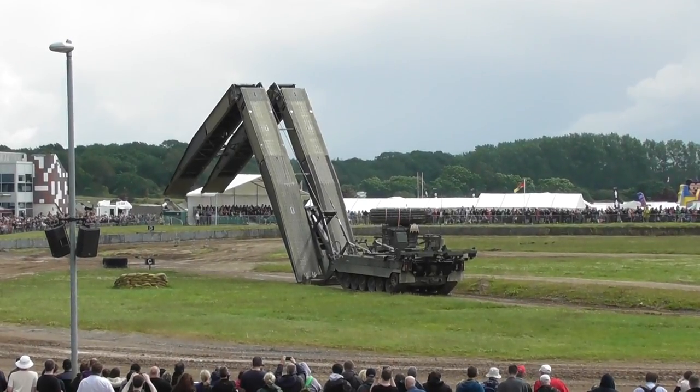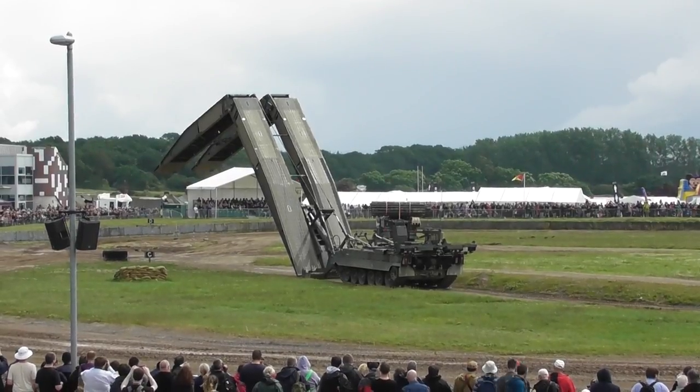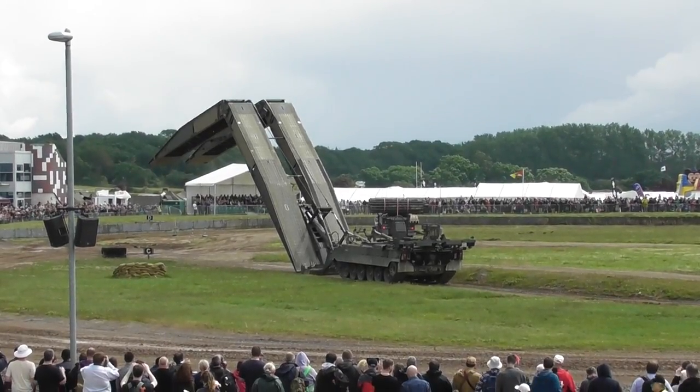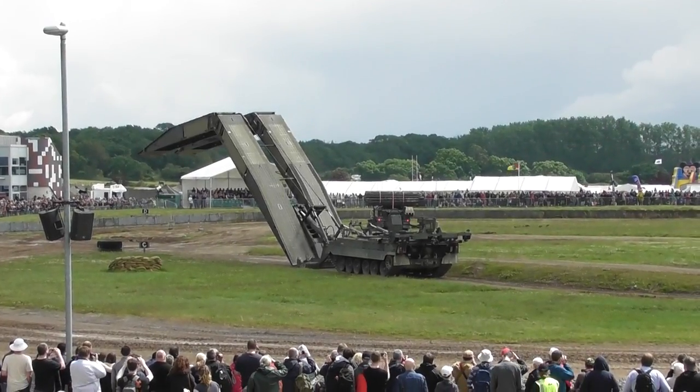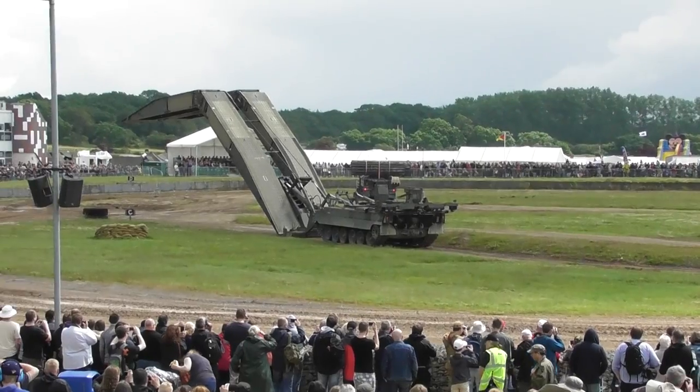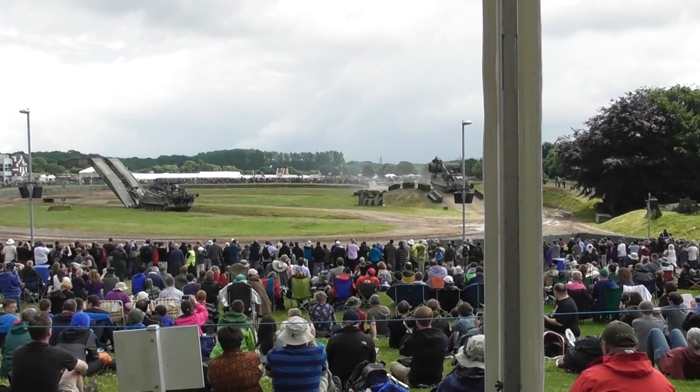The third vehicle amongst this group is the Trojan. Here he comes. The Trojan will deploy and recover a set of machines which can be used to enable armour to cross large ditches.